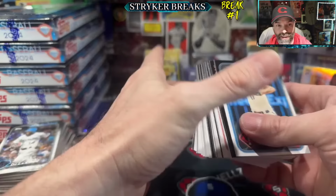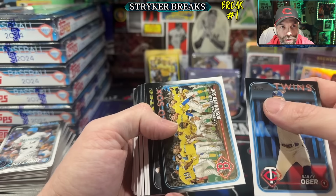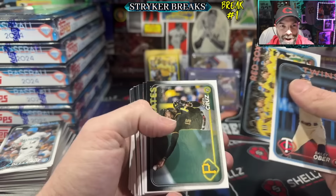What up, Striker and fam? Happy Series 1 day. Hit a one of one, Elias Diaz, 101. All-Star Game Event Worn Z nameplate patch out of my jumbo case.